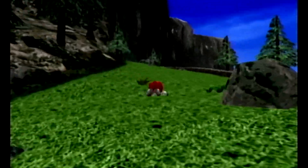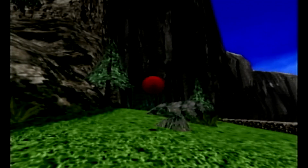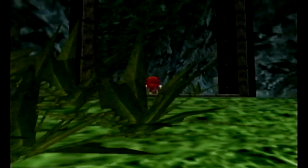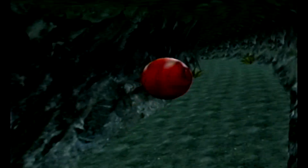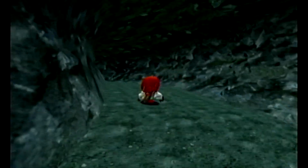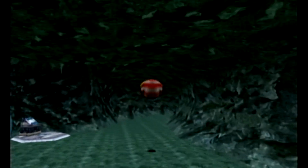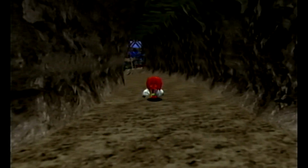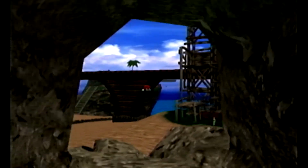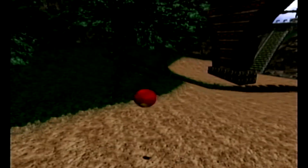Now we have to go over to the next area that we need to get to, and I believe you guys should probably know where that next area is if you guys have been following along with Knuckles' story. Gonna glide. Yep, gotta go over here next.